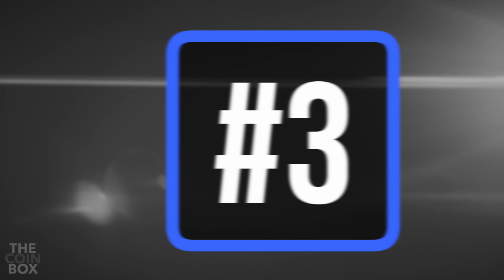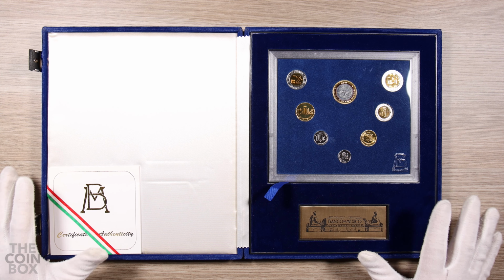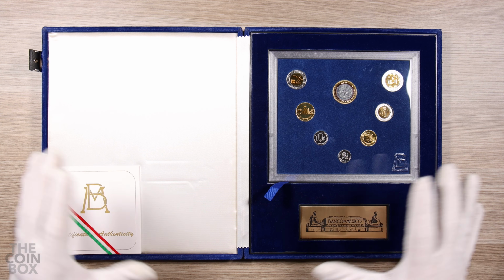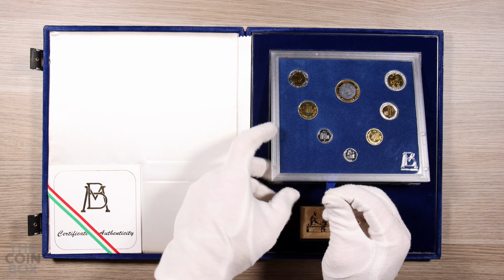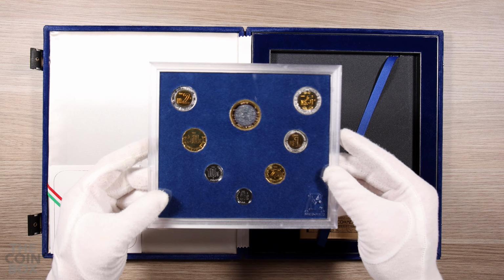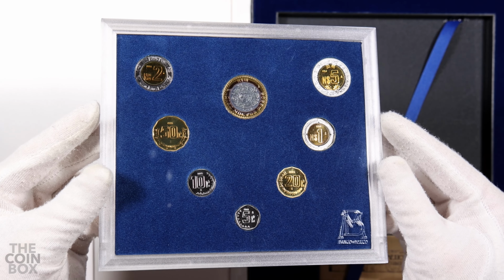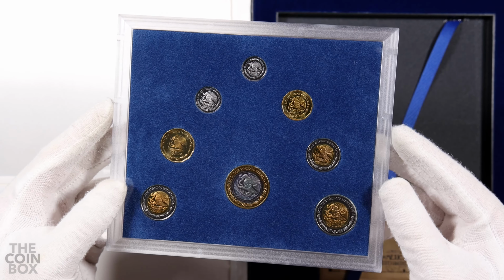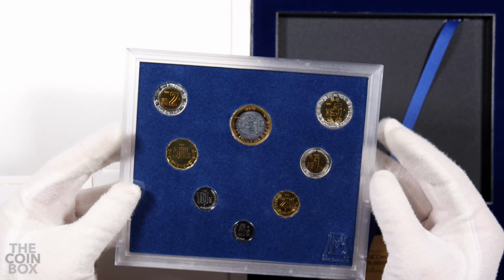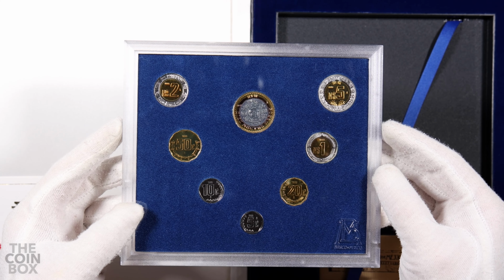At number 3, I have the 1995 blue proof set, which I've already done an in-depth video on. Even though this set isn't specifically marketed as a deluxe version of the 1995 black set, that's essentially what it is. We have a beautiful presentation, a velvet blue case, which has beautiful coins in a proof finish. These are all new peso coins, which are historically significant for a variety of reasons I spell out in that video which I made. So I'd encourage you to go watch that video for more information on this set, which I have at number 3.